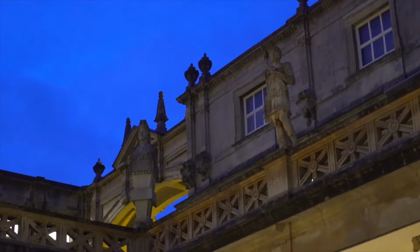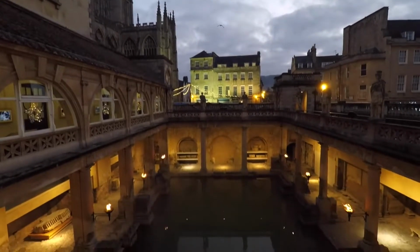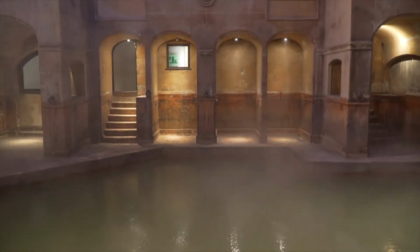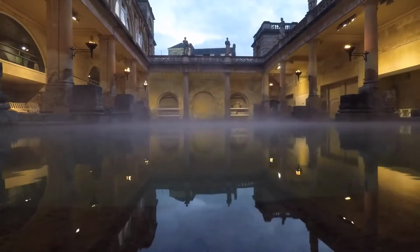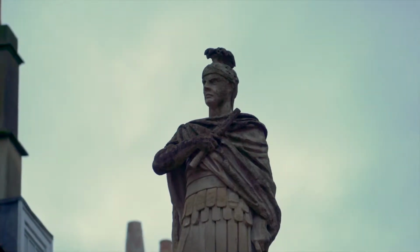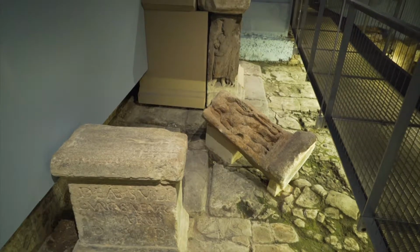But the Romans weren't the first to recognize the magical hot springs as the work of the gods. They kind of stole this spot from a Celtic tribe. Before the Romans invaded Britain, the Celts were already worshipping their goddess named Sulis at this spot. Then, once the Romans took over, they renamed that goddess Sulis Minerva.